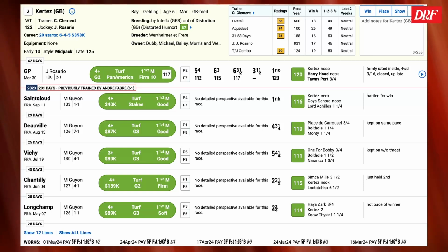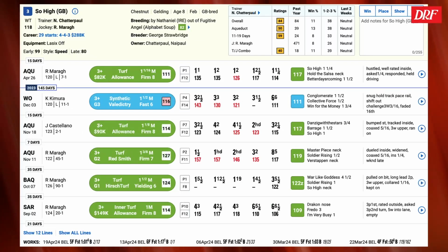The number 3 is So High, and he is one of the potential pace players in this race. Like I mentioned, he got a very enterprising ride in the Turf Classic over this course back in October of last year, opening up a 19-length lead in the early stages before ultimately fading to 3rd, but holding on for 3rd at a big price that day. He went off at 90-1 and rounded out the trifecta.